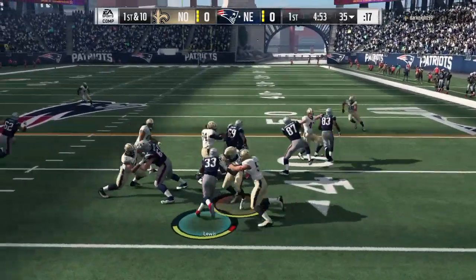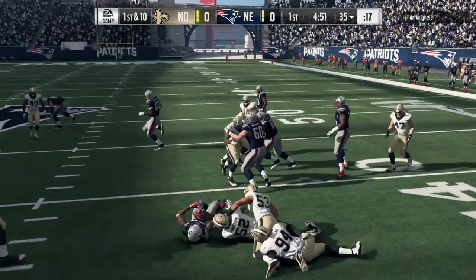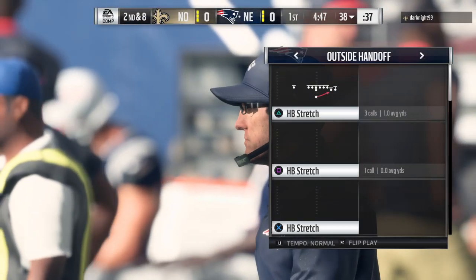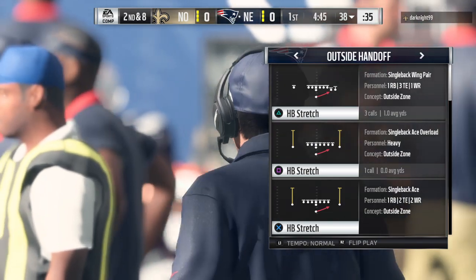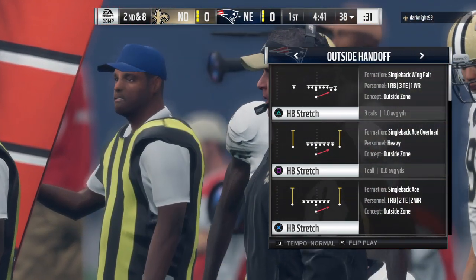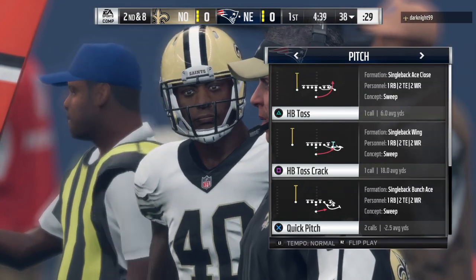Now a carry for the shifty Dion Lewis. And the hole closes quickly there. He gets maybe a couple up to the 38. Well, he was looking for some running room, and there wasn't a whole lot of it there on that play. I think he was lucky to get a couple of yards out of it because those defenders were rallying to the football pretty quickly.